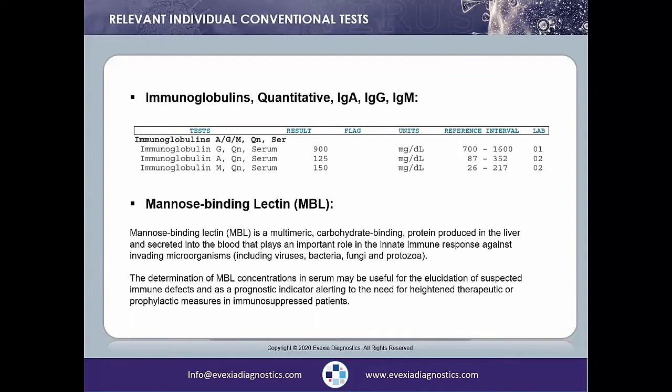Next are looking at the overall immunoglobulins in the patient's serum, and you see it's listed here, looking at the quantitative amount of IgA, IgG, IgM, where it basically should be. So this is a little snippet of a lab test results for you to take a look at. The results here you see IgG 900, and it should be between 700 and 1600 milligrams per deciliter. IgA normally should be between 87 and 352 milligrams per deciliter. IgM normally should be between 26 and 217 milligrams per deciliter.